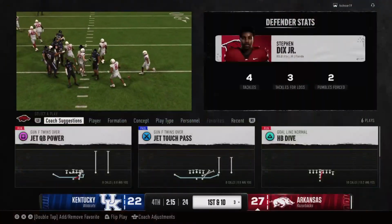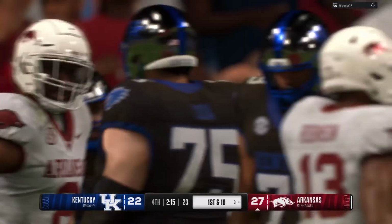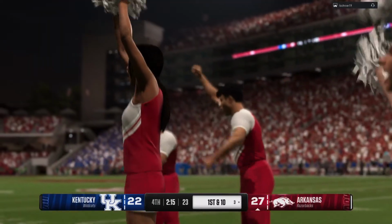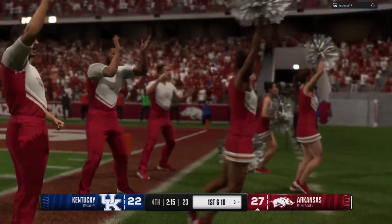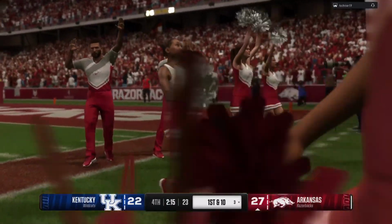Once that ball was loose, offense didn't have a chance. Defenders everywhere. It's a turnover. How about the defense with almost a desperation-type play to stop this drive and preserve the lead?